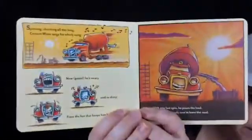Spinning, churning all day long, cement mixer sings his whirly song. Now he's weary and so dizzy from the fun that keeps him busy. With one last spin, he pours the load. He's ready now to leave the road. This is cement mixer.